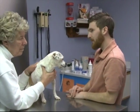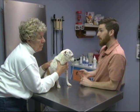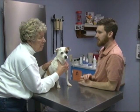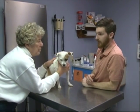So the most common thing that we see is just some tartar and gingivitis. When we see that, we recommend a dental cleaning. That entails putting the dog under anesthesia. For how long? Typically, I would say about 30 minutes, as long as there are no major teeth extractions that need to be done. It's typically pretty quick, and it's very similar to when we go to the dentist.